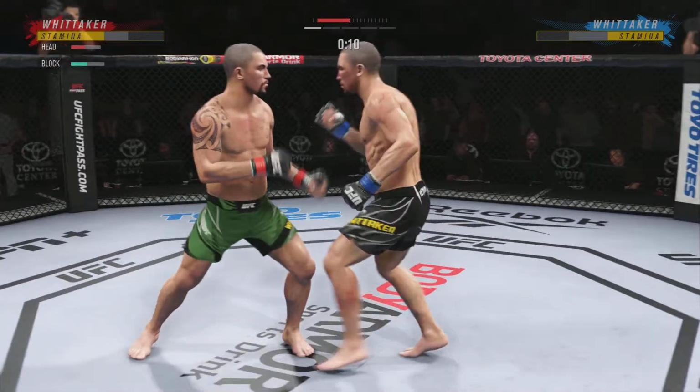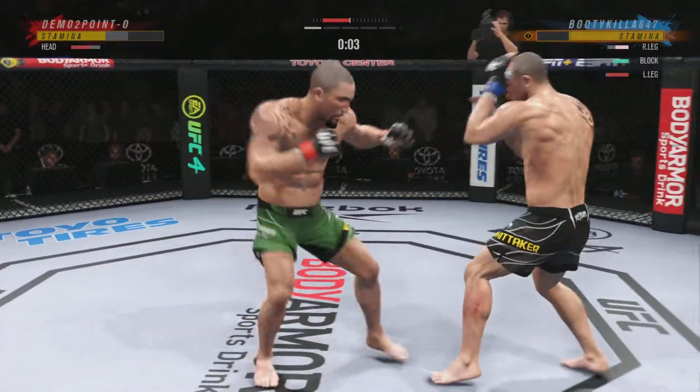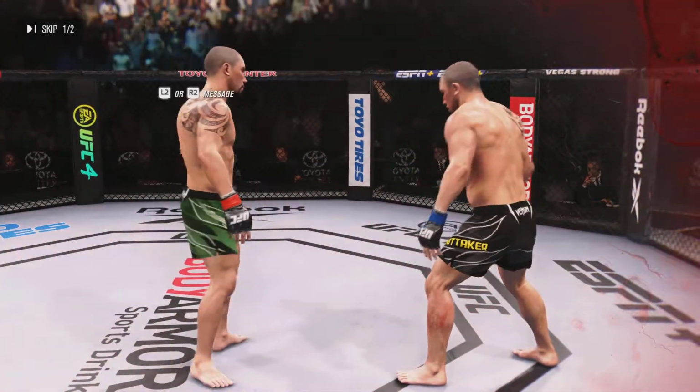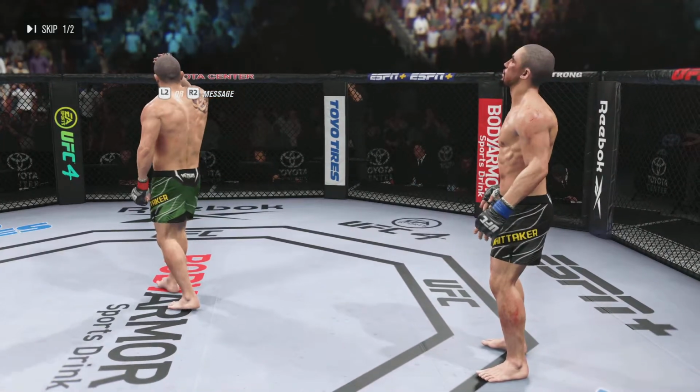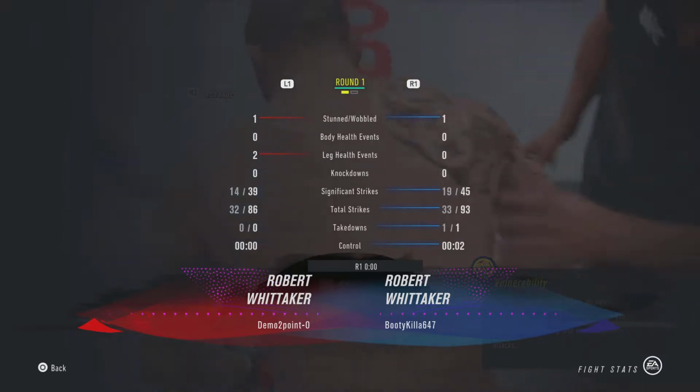Inches right there, boy. It was a good night if that landed. Throwing haymakers out of the exchange. Best haymakers you'll ever see. You don't really stand after you take a head kick like this. That is such toughness to even be on his feet right now.